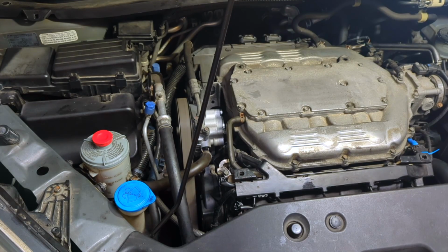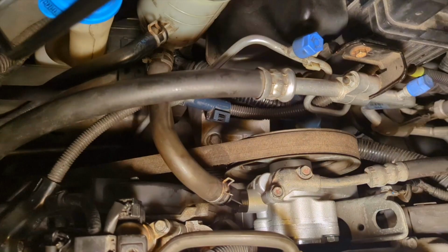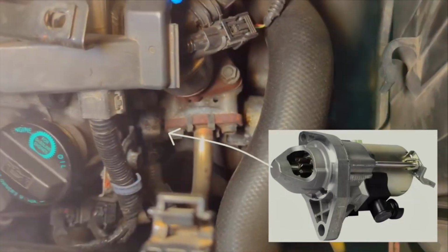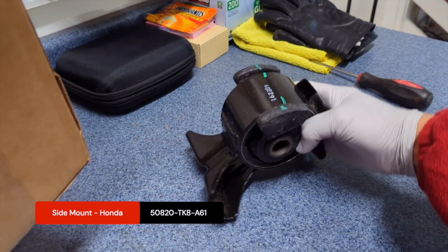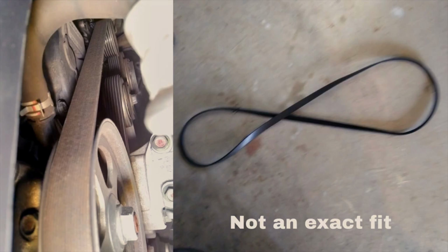If your budget is tight, remanufactured or quality aftermarket alternators, power steering pumps, even starters work just fine. I have swapped mine for less than half the OE cost with no regrets. But never go cheap on specialty parts, including serpentine belts where perfect fitment is required.